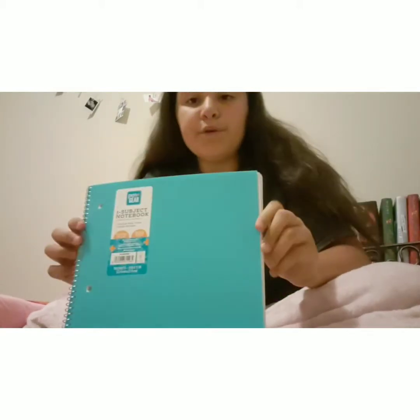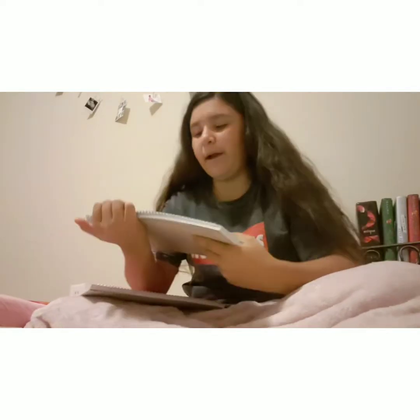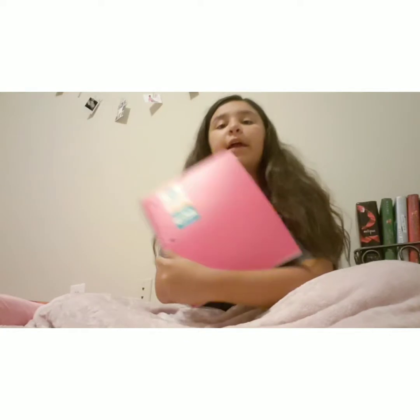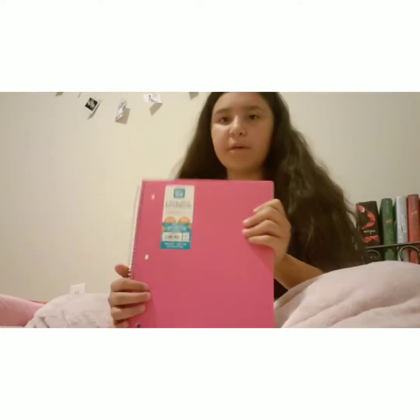Then I got this blue color. It's darker than my backpack. It's the same thing, same brand, same pages. Then I got this nice pink one. I don't know if it's hot pink. It's in the middle of regular light pink and hot pink, because I have a hot pink sticker right here and a light colored one over here, and it's nothing like either, so it's basically in the middle.